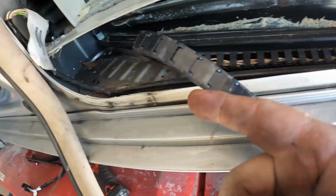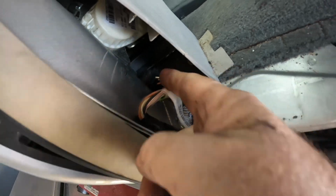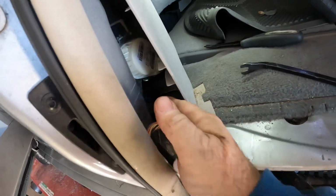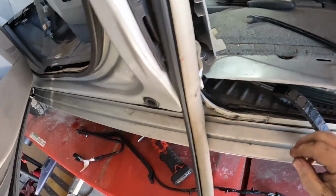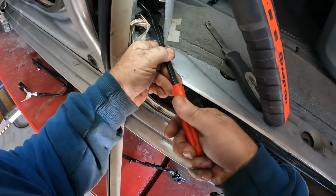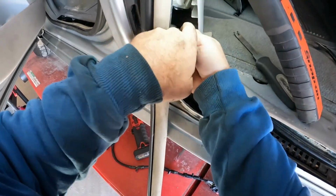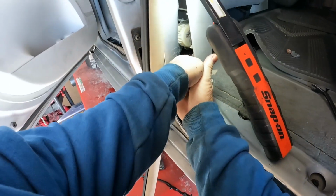So the harness runs down here, connects to the sensor, runs down here and runs up into here. That's the only hard part. I had to pull a rocker trim out. Doesn't take long at all. So pop this off. That's the new harness. Once that little red lock tab's down, it should unplug.